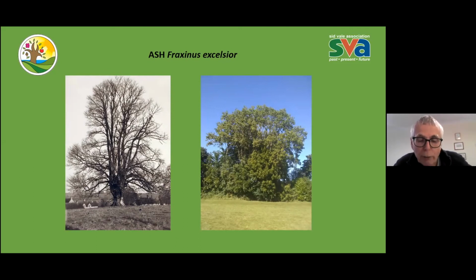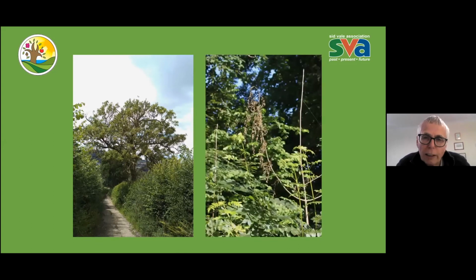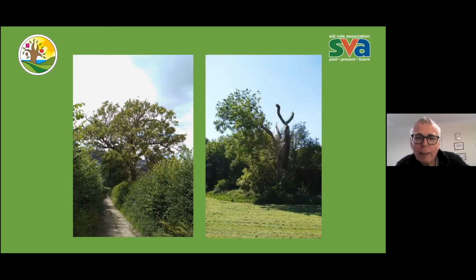Many of these are now showing signs of ash dieback, a fungal disease that blocks the water transport system in the tree, and that causes leaf wilt, and then the death and dropping of large branches, and eventually the death of the tree. The worst case scenario is that most of our mature ash trees will be lost in the next 5 years.